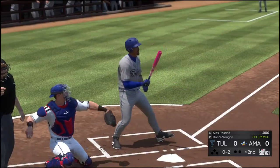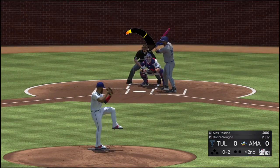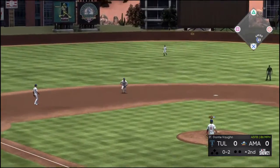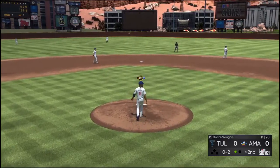Waved at and missed, and he's behind 0-2. Wow, great pitch right there, right? Changing speeds. How about that straight changeup? How about that swing? Throw is in time for the first down of the second.